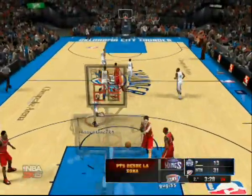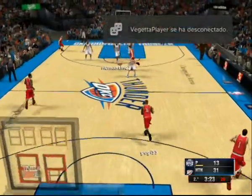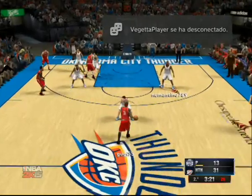It's Pippen with the drive, and he gets it to go. And now we can see them really working it inside. Taking advantage of the defense, really pounding it down low.